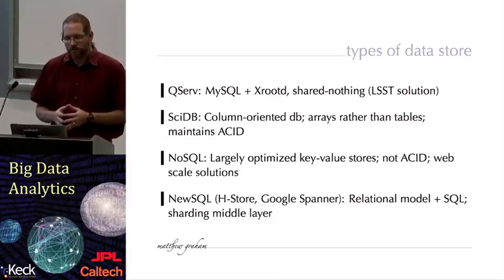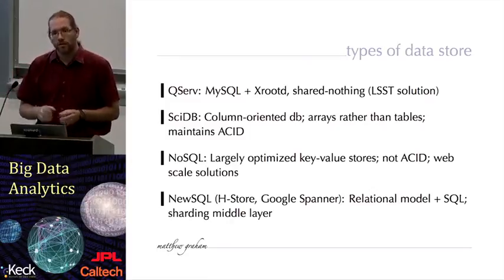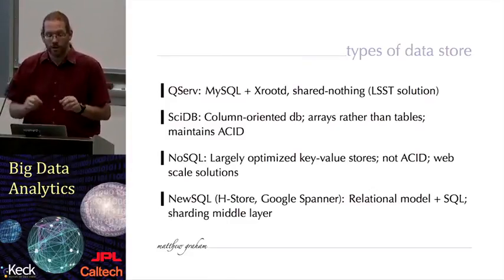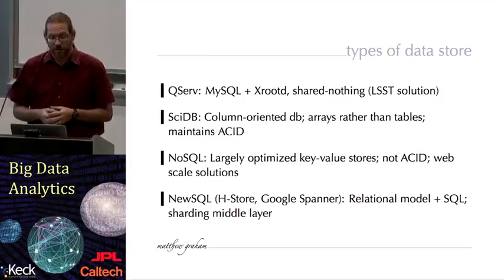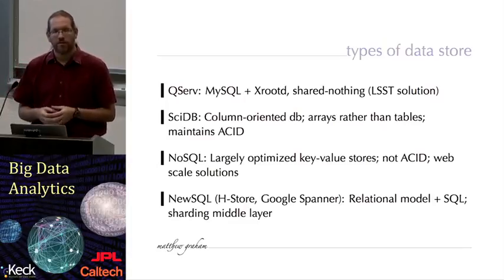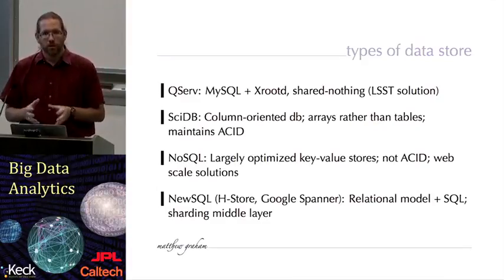Moving away from the relational databases, there's the SciDB project. This is a column-oriented database. Column-oriented databases essentially are a 90-degree rotation of a relational database. It's the column which is the important thing, not the row. And instead of using tables as its first-order data type for storing, it's based around the idea of numerical arrays. So this is a very good database for large amounts of numerical data, large amounts of scientific data. It has substantial industry backing, so I would recommend going to scidb.org to look at this if you are interested in it. It also maintains ACID, so it's broadly the same types of transactions as the relational databases we're used to.